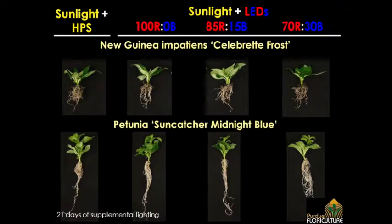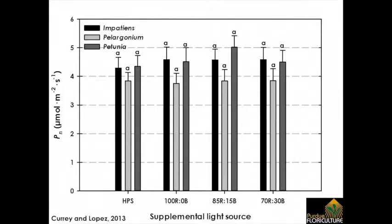What did our plants look like? Well, here once again this is supplemental lighting, so we have sunlight plus high pressure sodium and our various LED treatments. When we look at these rooted cuttings, we see that basically there are little to no differences between whether this cutting was rooted under high pressure sodium or whether it was rooted under LEDs with increasing amounts of blue light. See that again with Petunia. When we look at photosynthetic rates, if we look at the black bars, which are New Guinea impatiens, we can see that basically photosynthesis was the same across the various supplemental lighting treatments. We found this with all 3 species. As you can see, those letters are all the same, indicating that there were no statistical differences.